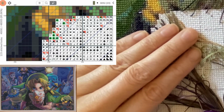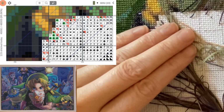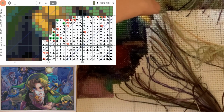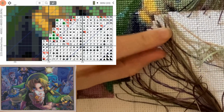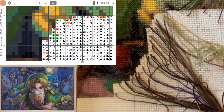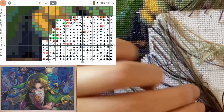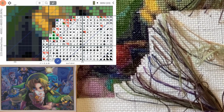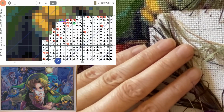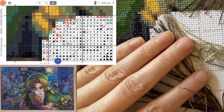Oh. There we go. Some of those threads are very long and kind of wanting to get tangled with my working one. Yeah, again, Link's hair here has a bit more green in it than I would think, but I guess this is the shadowy side because a fairy is over to the left, so yeah. Yeah, there were often colors I didn't expect, but they did work, so I leave the design to people who know better than me what they're doing.